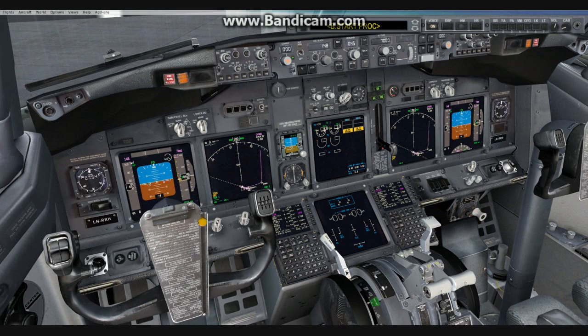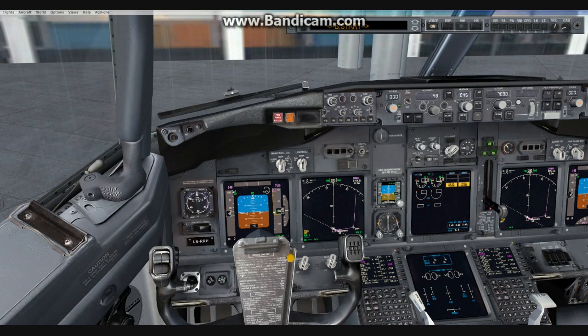Okay. Before start procedures. Check. These are his parking brakes. So we got our clearance to taxi, but I'm gonna wait till my first officer is done with the before start. I'm ready for the checklist.